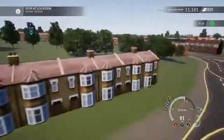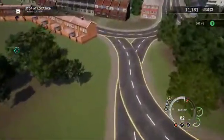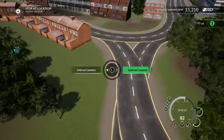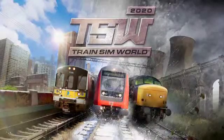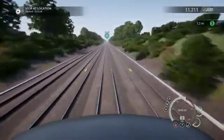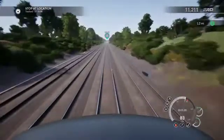So yeah, this is obviously Maidenhead. Again, I'm not too sure how this would stack up in real life. I'm not sure whether Maidenhead even looks anywhere close to this. Probably doesn't, but yeah, this is obviously their interpretation of what Maidenhead looks like. What's gone on here, guys? Oh, bit of a glitch. Still 6.2 miles to go.